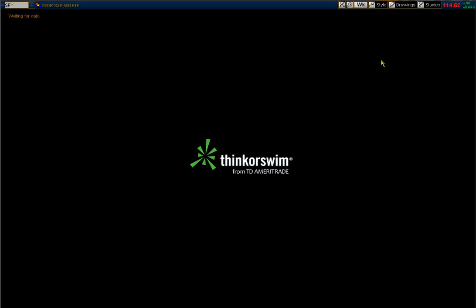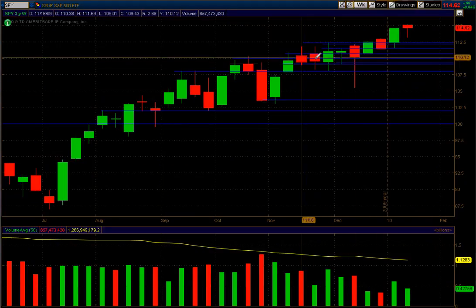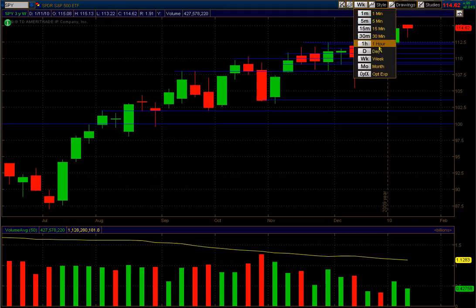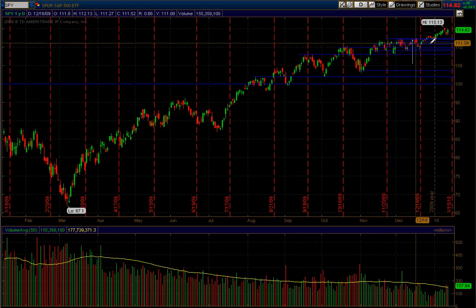Let's take a look at the weekly. And the weekly definitely looks more like a high base breakout than the daily. But even then, it's not the cleanest high base breakout I've ever seen. It's sort of just a continued march higher. The bulls are still in control. I'm not ready to call a reversal yet. And I'm still going to trade long as I see the markets go higher.